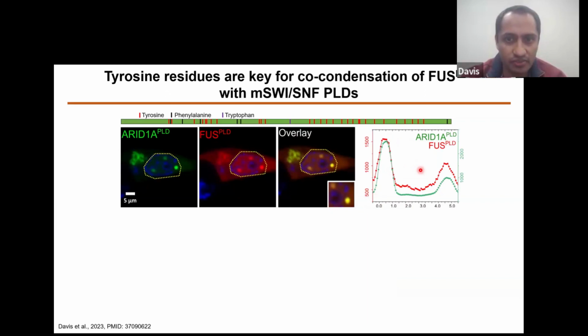As I mentioned before, the aromatics are key to interactions of PLDs, and various PLDs are able to enrich within each other, which means there's some kind of self-similarity there. So we asked if tyrosine is also important for heterotypic PLD interactions. Here I'm showing you the ARID1A prion-like domain, and I've marked all the aromatics that are present. We can clearly see that FUS PLD gets enriched within the ARID1A PLD.